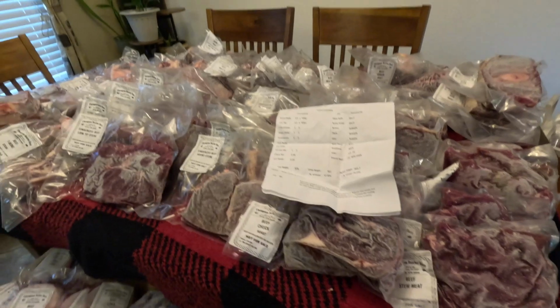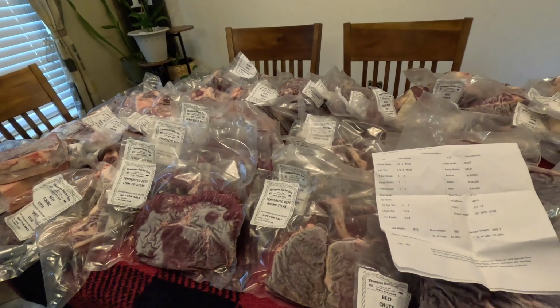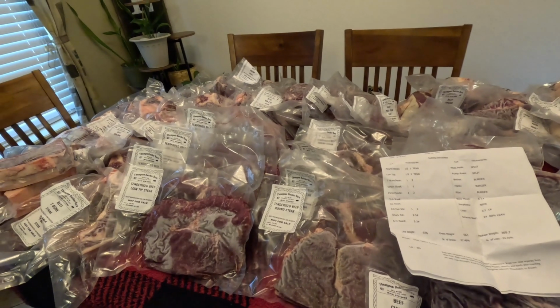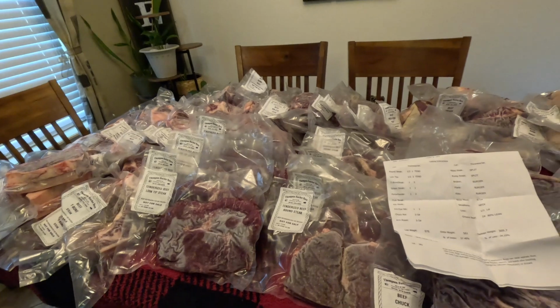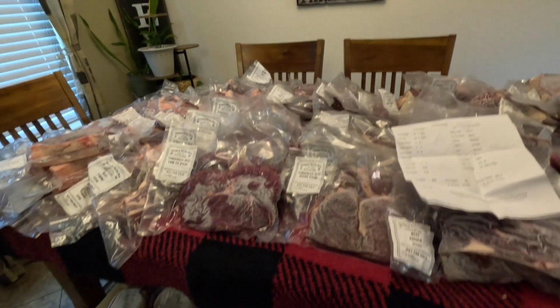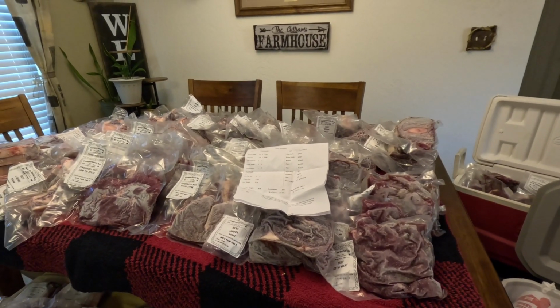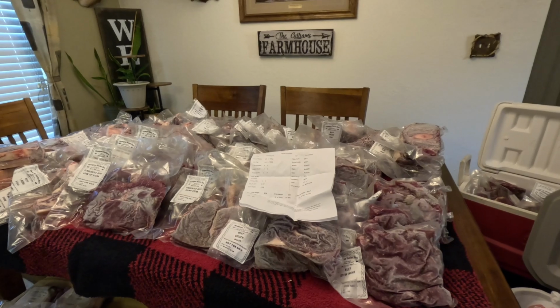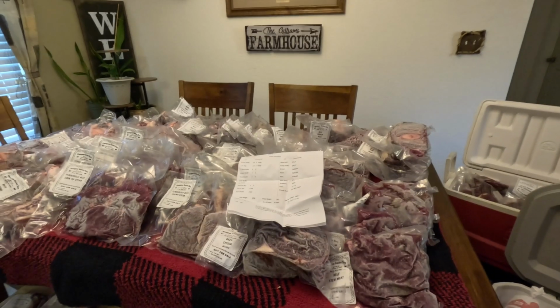Now, I'm going to count it all up and show you about how many of each steak we end up getting. I'll come back and read off how many of what, because it's so overwhelming looking at it here on the table. That's about how much steak you're going to get if you have them cut like this. So anyway, let me do that next.